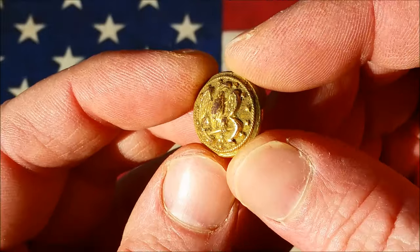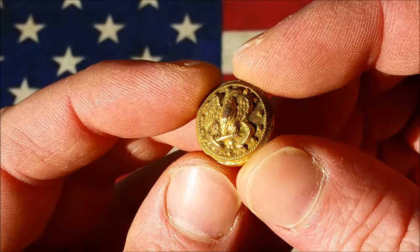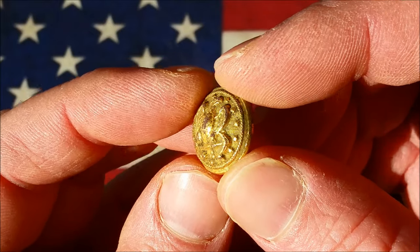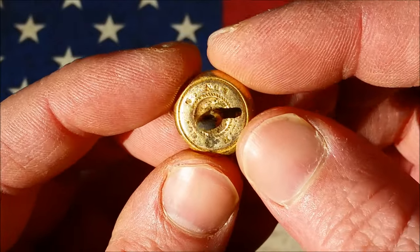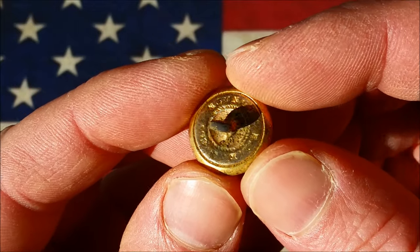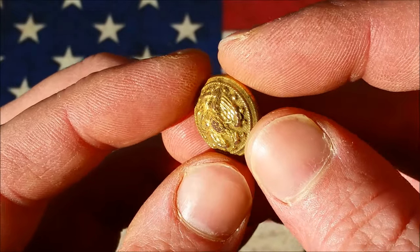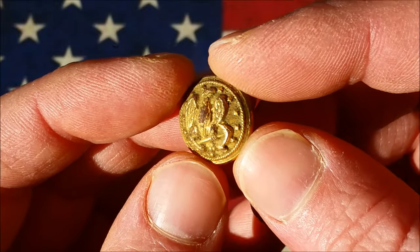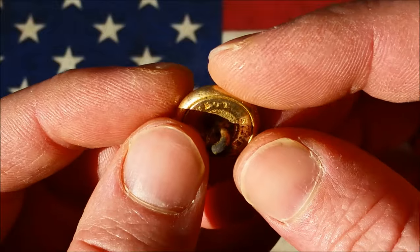I'll get this thing cleaned up with a little lemon juice and show it to you right now. I'd say that cleaned up quite nice. All I did was use a little lemon juice and a soft brush. Some people use CLR or aluminum jelly, but the lemon juice has worked very good for me with gold gilted buttons. That is amazing, and I couldn't be happier with it. Oh yeah, look at all that gilt.